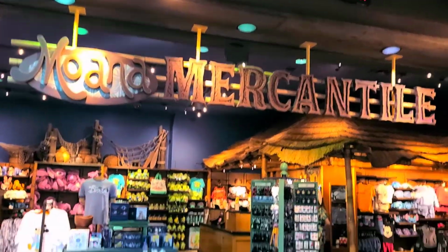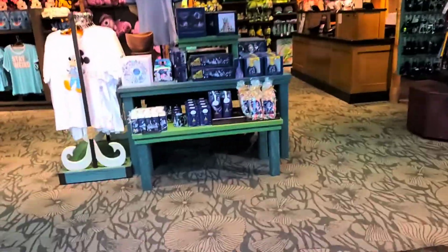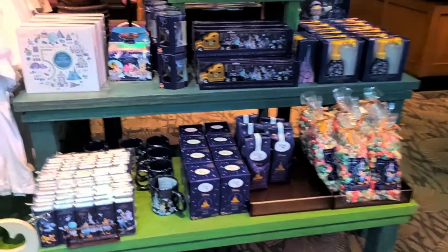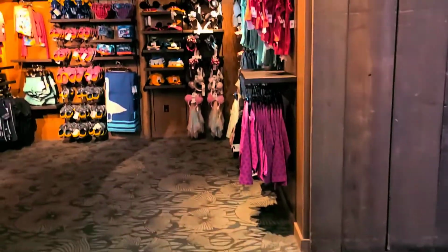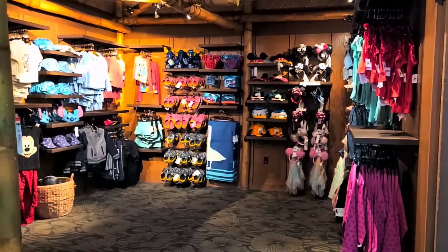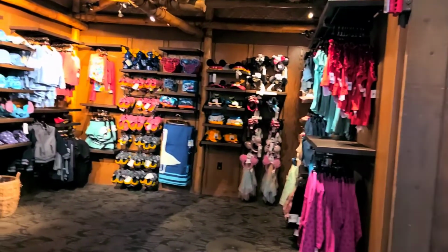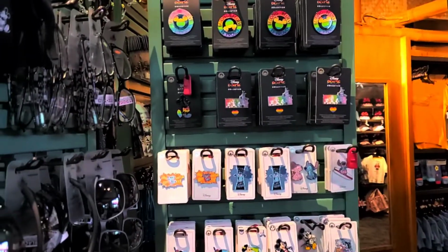Okay, so we're just going to go into Moana Mercantile while we're here at the Polynesian. Have a look at what's on offer. 50th anniversary stuff there. A good little selection for the kiddies as well. Hats, Crocs, t-shirts, some mini ears as well. Some nice pins here.